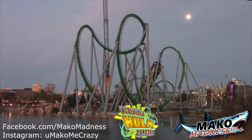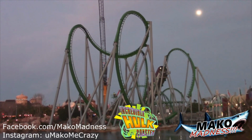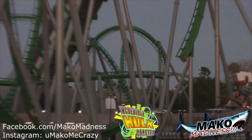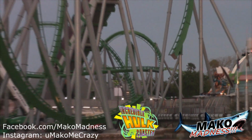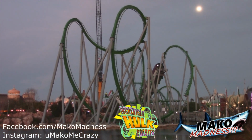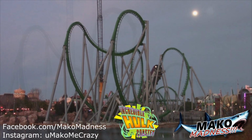Now check out that view right there. That is postcard worthy. We have the moon right there. Hulk nearly complete. Again, that last piece just waiting to go in, guys. So close, so close, so close. Hopefully they'll do it tonight. We're going to be sticking around to see, but if not, we're going to be back in the morning, of course. But that is an absolutely awesome view.